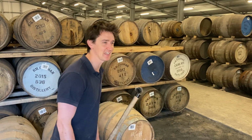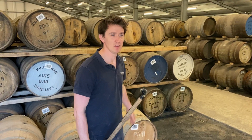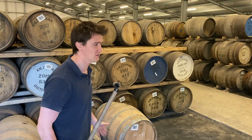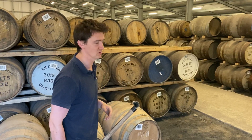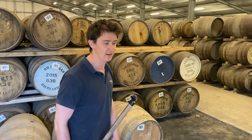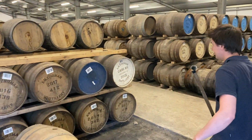So the next stage is the maturation, and this is warehouse one of 3 or 4 now that we have at the distillery. We're constantly building more at the moment. But warehouse 1 is where we keep a lot of the casks which are soon to be bottled. So Maca Bay casks, Saneg casks, a lot of the finishing casks as well. And we'll normally find my dad lurking in here somewhere. So we'll go and see what he's up to.